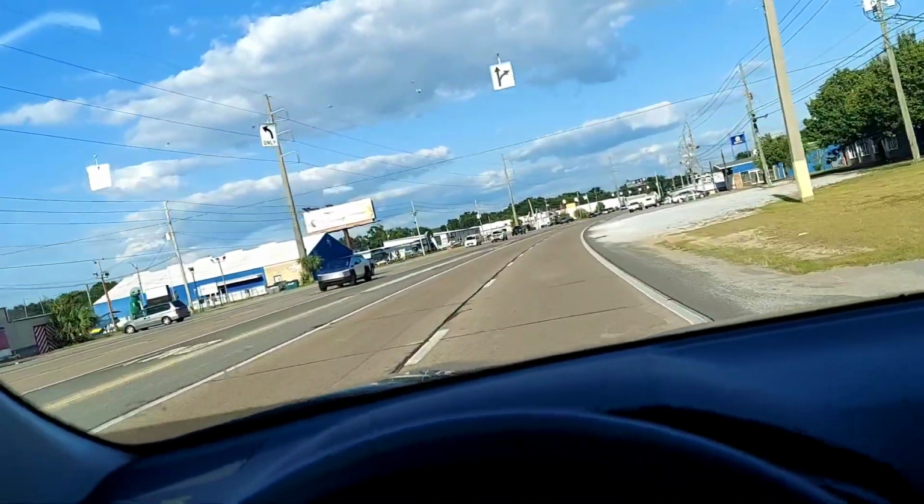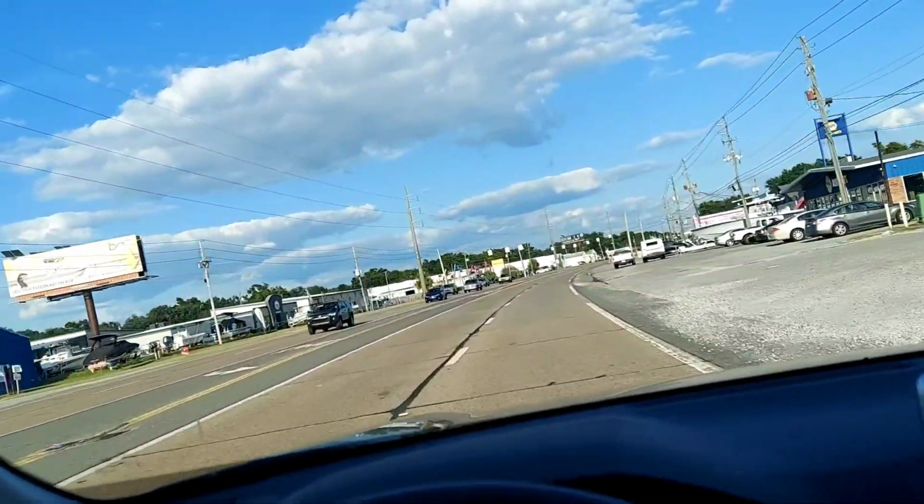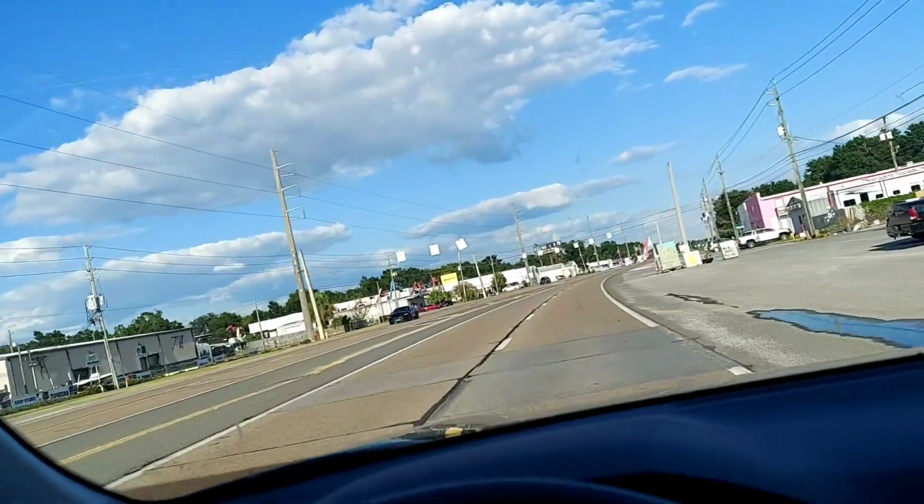and to the motel. And there's one of them ugly-looking cars. I don't know why anybody would want to pay $100,000 for one of them crappy, ugly cars. All right, that's it for now.